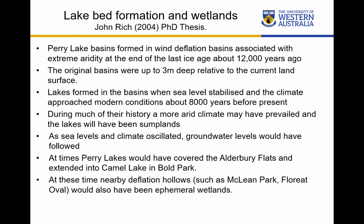Then, of course, after the ice age, the sea levels come up again, and because the sea levels come up, the groundwater levels come up on land as well, and the rainfall increases. So basically, we've got two things there. We've got the formation of the basin that the lakes are in, and then you've also got the formation of the lakes, which means that the groundwater comes up and fills those basins up.